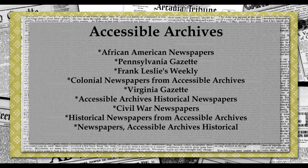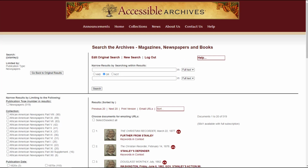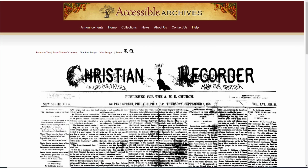Accessible Archives is committed to providing access to diverse primary source materials reflecting a broad view across American history and culture. The search pages for Accessible Archives can look a bit sparse, but diving into their collection is well worth your time. Like this issue of the Christian Recorder published in Philadelphia in 1878.